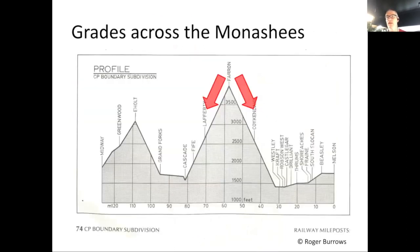So, of course, any kind of mountain railway has to follow the water lines as much as it can. And to get between the valleys, you have to cross passes. The Boundary Subdivision had two mountain passes, one at Farron and one at Eagle. The one that I model with pusher jobs is at Farron, a 2,500-foot climb from both Castlegar and Cascade up to the summit at Farron.